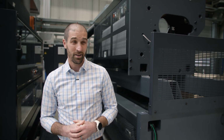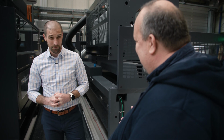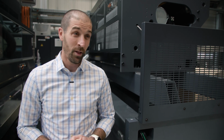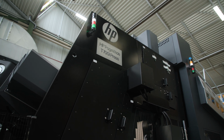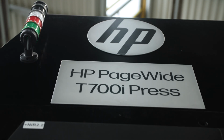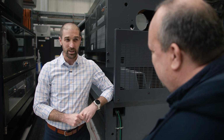We're going to do a walkthrough of the machine, but before we do that, your background is engineer, so I guess you have been involved with this project for some time, right? Yeah, I'm a principal system architect for page-wide industrial, and I started working with Koning & Bauer on packaging presses in 2014 on our T1100 series. So it's been an 11-year journey with them. As an engineer, you probably know pretty much every bolt on the machine. I'm pretty familiar with this product and our systems: the paper handling, the dryers, the printing technology.